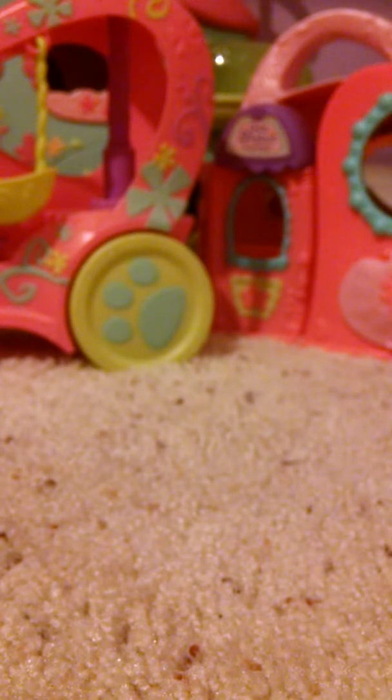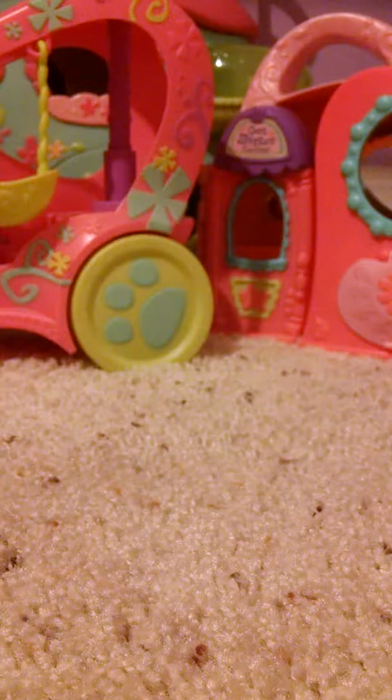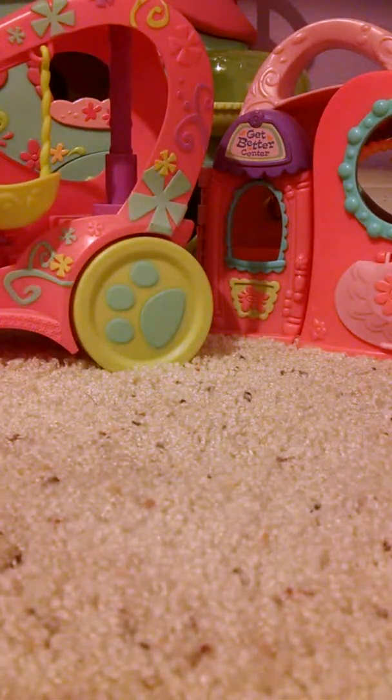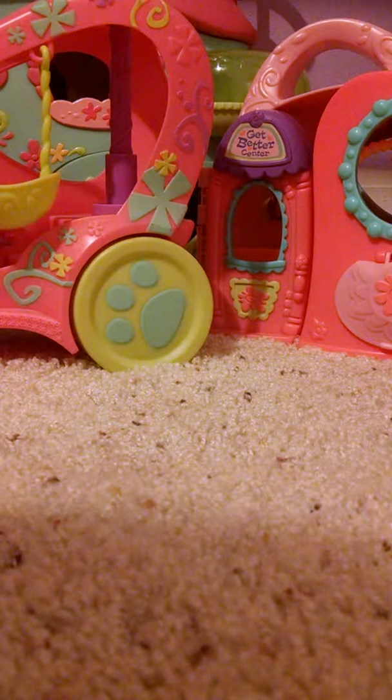This is Petal, the petal puppy. Yes, I have three bunnies, and this is, what is my name? It's Tiffany. And then this is Steve. And this is King Julian. And this is Franklin. So, we're going to find her. Where is she? Here she is.